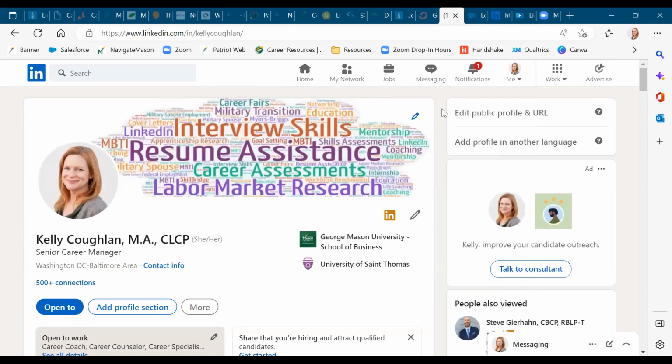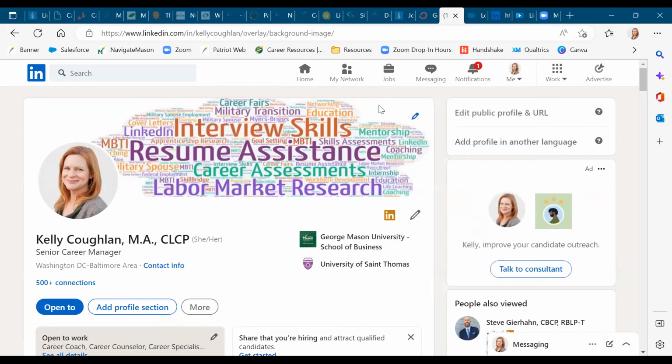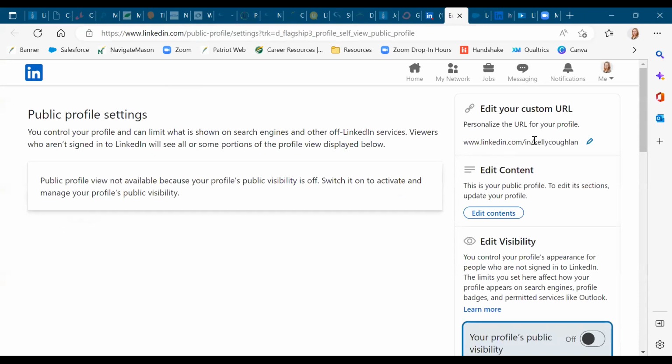Here, if you are on a laptop, we were talking about editing that URL. It's right over here on the right. If you went up to your picture and clicked on view profile, and pull up your profile. Here's my little word cloud. And you can click here and edit your custom URL, which appears on the right. Okay. So that is how we get there.